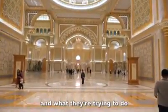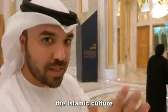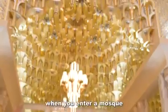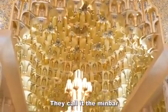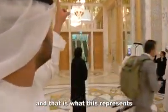What you'll see here and what they're trying to do in most parts of the palace is preserve the Islamic architecture, the Islamic culture. And if you look up there, it resembles sort of what you see when you enter a mosque. They call it the minbar, or it gives you the direction of Mecca. And that is what this represents.